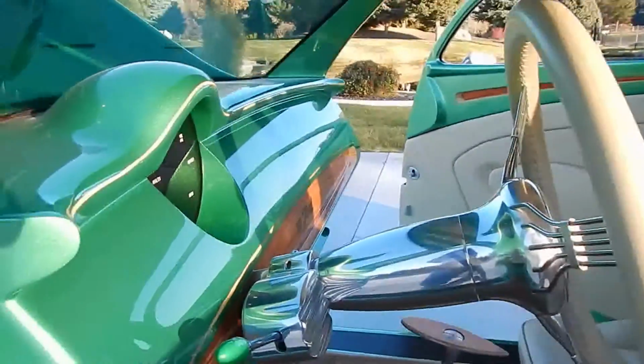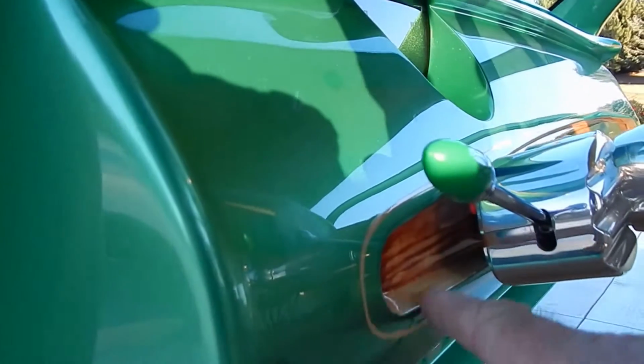We always handle some pretty unique cars. Even on the dash here, the same way that the doors are recessed, this is recessed. But again, a lot of time went into it.